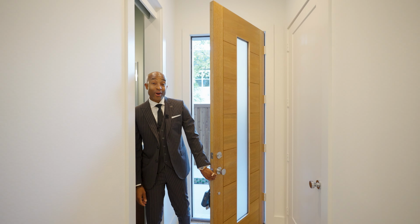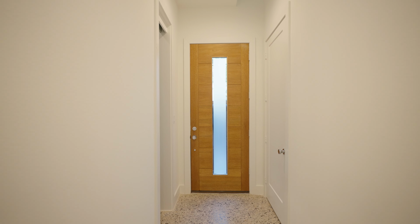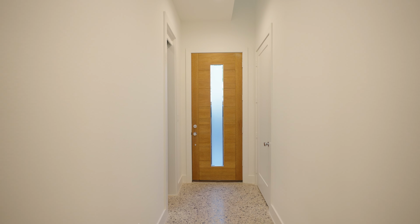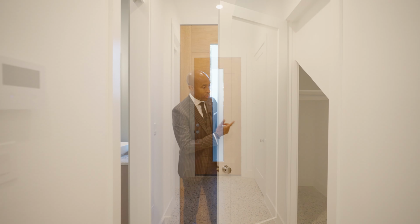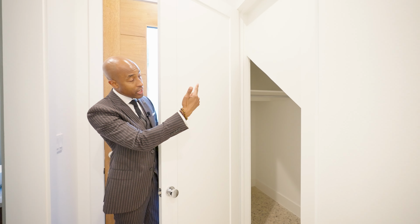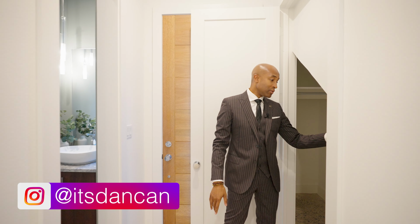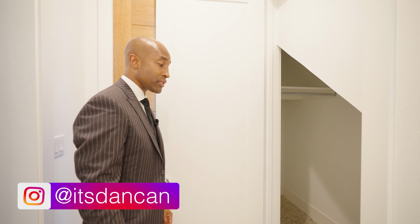Okay, so here we are at the second listing. So we're already coming into the home. Decorative concrete flooring, coat closet, and storage, okay? You have your stairs here that lead to the second floor, and I think it's perfect, they utilize this space quite well for storage underneath the stairs.